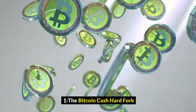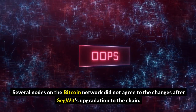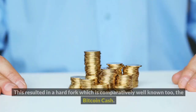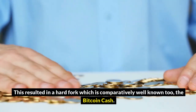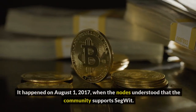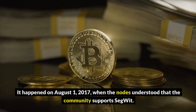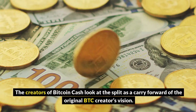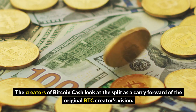1. The Bitcoin Cash hard fork. Several nodes on the Bitcoin network did not agree to the changes after SegWit's upgradation to the chain. This resulted in a hard fork, which is comparatively well known too, the Bitcoin Cash. It happened on August 1, 2017, when the nodes understood that the community supports SegWit. The creators of Bitcoin Cash look at the split as a carry forward of the original BTC creators' vision.